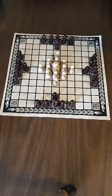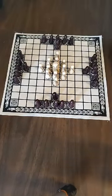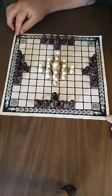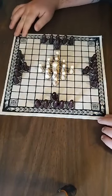What is this game, Nick? This? Well, that's the whole reason we're here today, my friend. This is Viking Chess, also known as Hnefatafl. And we're going to be talking about Hnefatafl and where it comes from and what it's all about and how it works, because there's a lot going on here. It's a whole new beast.